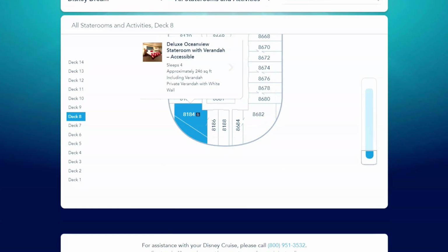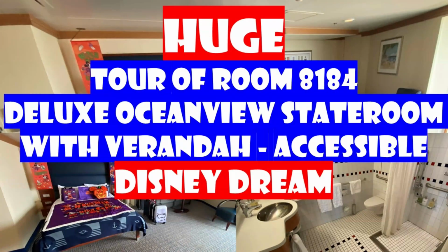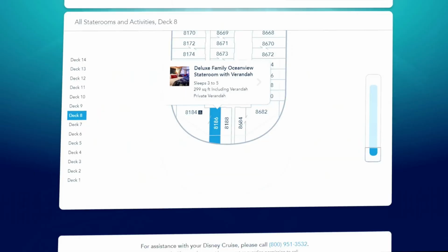My in-laws stayed in room 8184, located directly next to our 8186. The 8184 was a deluxe ocean view stateroom with veranda accessible. We have a separate video related to that huge accessible room. But again, this video is about stateroom 8186. So let's get to the details from the Disney website.